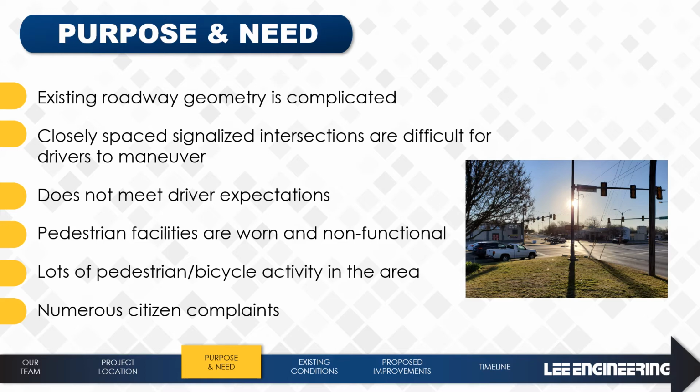There is a high volume of pedestrian and bicycle activity in this area, as well as bus stop operations. The crosswalks are worn and difficult to see, some of the intersections are missing wheelchair ramps, and some of the pedestrian push buttons are no longer working. This makes pedestrian travel in this area a bit challenging, and the city has been receiving citizen complaints about all of these issues.